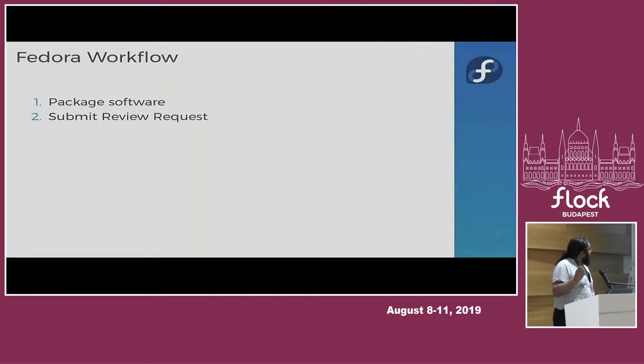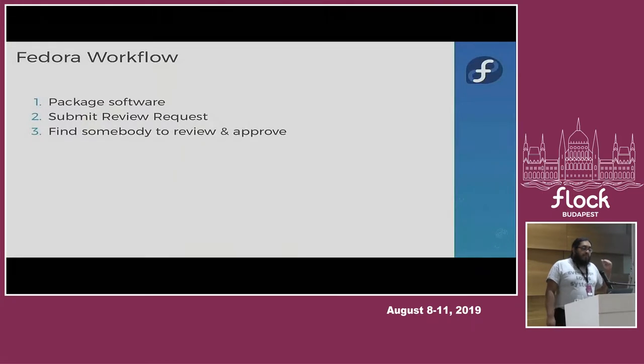Cool, right? And then we have to find somebody to review and prepare it. So this is actually going to be a problem no matter what, because there needs to be a human element to this. But the problem with this is the discoverability of new reviews, and the ability for people to locate people who are capable of reviewing is hard.